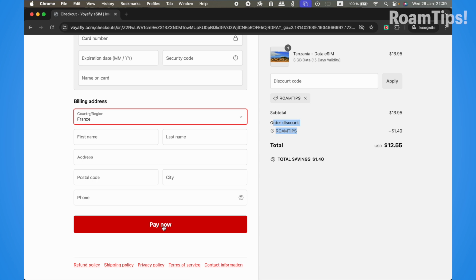And buy eSIM, and send your email QR code, and scan this QR code and open settings and install eSIM on your phone. And that's all.